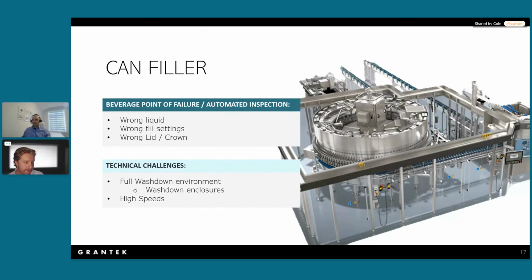Definitely. And some of the challenge we see installing systems of that sort in fillers is you're usually dealing with a full washdown environment when it comes to fillers, right? And temperature swings even, right? We have chemicals like CIPs, caustic, acid. So it's a very, let's say, dangerous environment.